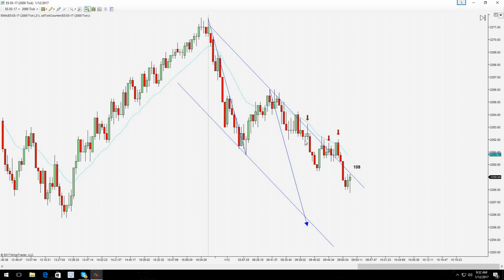You get a failed break lower. Nice bullish bar. Ticks higher. Tests our possible trend line coming down and closes relatively bearish. So this is your trap. You want to go short right there.